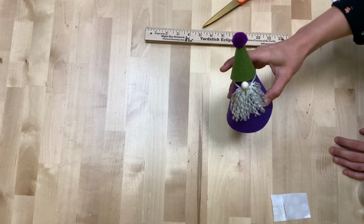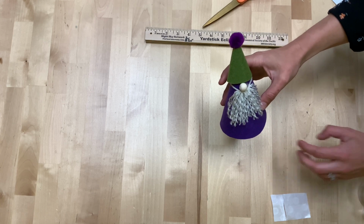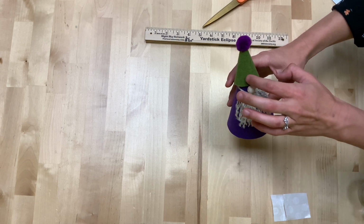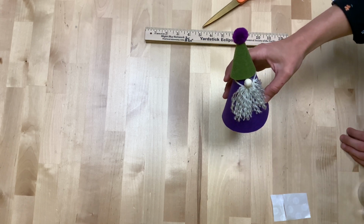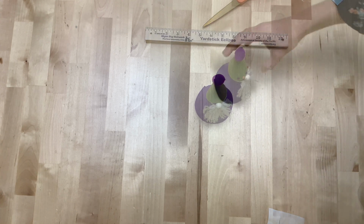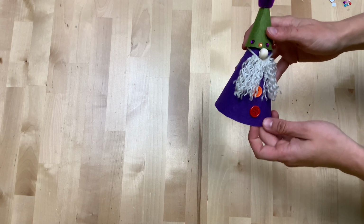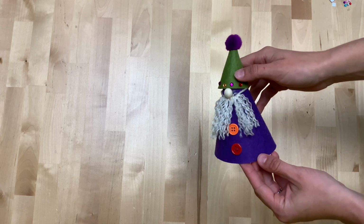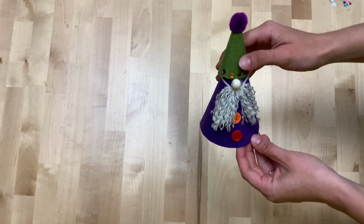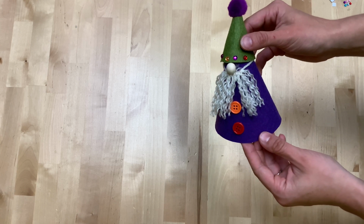And look at that, we are almost done. All that's left is decorating our gnomes. So I'm going to add a few buttons here, maybe a few jewels on the hat, and then our gnomes are all done. All right, I've decorated my gnome. I put some jewels on the hat, some buttons on him, and we are all done with our cute little gnomes. Now you can put him in a window in your garden, and he'll protect and live in there and watch over you.